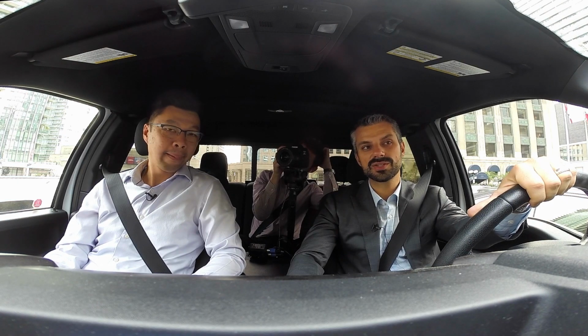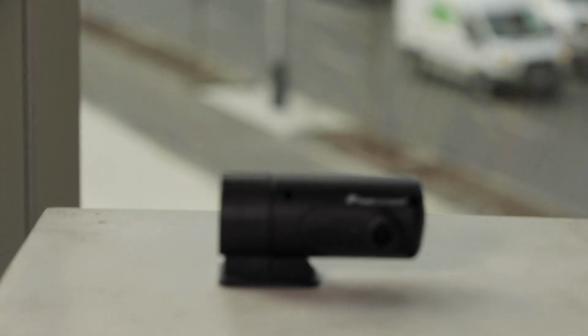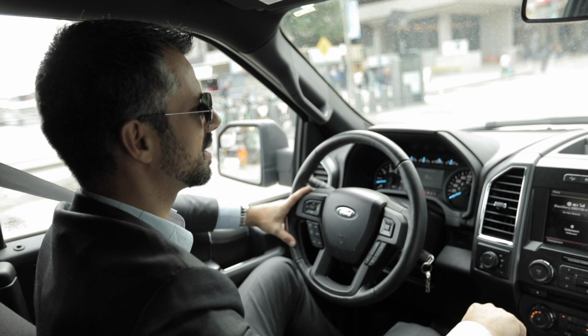As a driver using Vision, you just do what you do every day. You just get in your vehicle and drive. It's super fun to test it and to show you all how Vision actually works in your vehicle. I mean, Vision is a game changer.